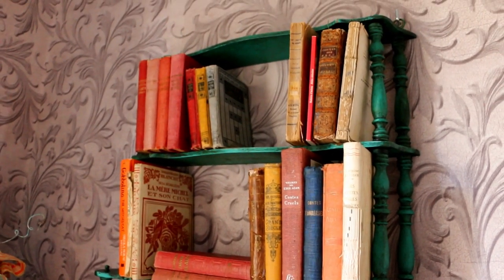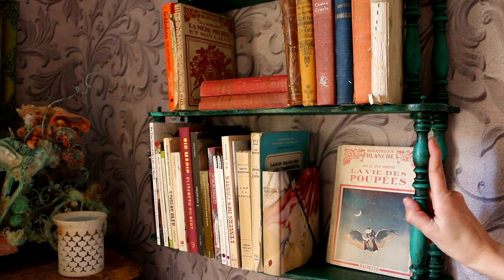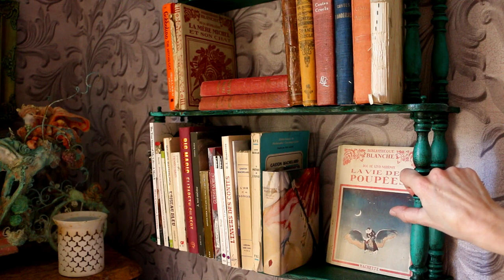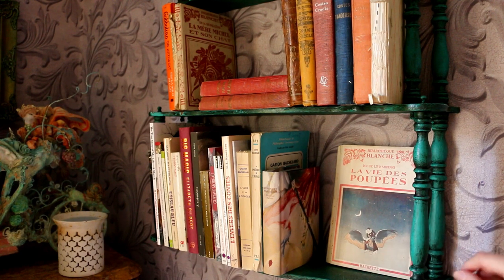I think I had that when I filmed my first tour. I now use it for my small old books and my essays and things like that. Things I really like to have in my studio, I like to be surrounded by them, and I thought, well, I need to put them in my bookshelf.